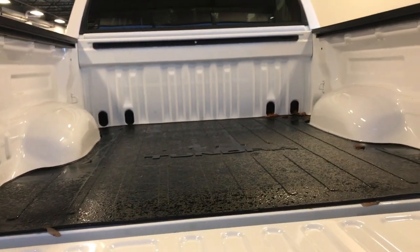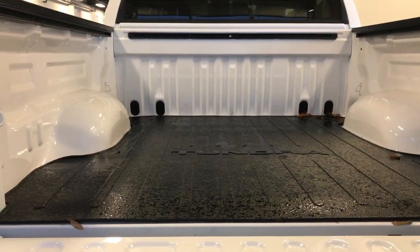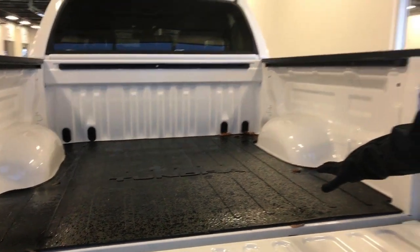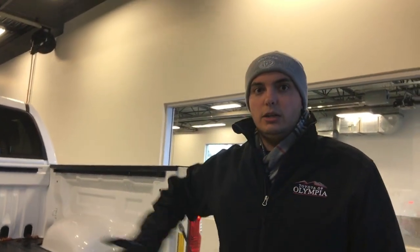Right now you don't have any type of spray here. This is actually an accessory, but there's different options that you can do, whether you want just the bed line right here or just an entire liner spray as well. You can do that as well.